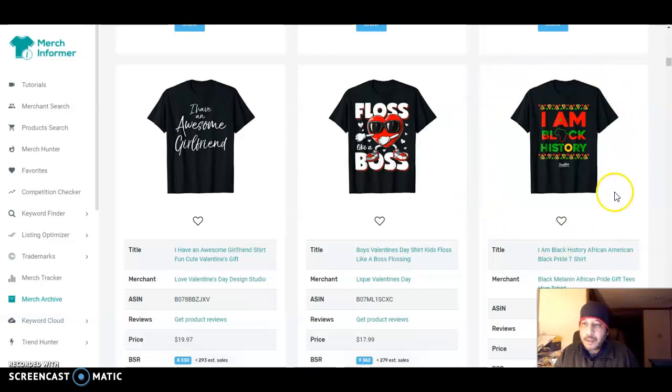So the other thing is Black History. This concept has been used a lot. This person made it a little different than the ones using the red, green, and yellow. He made it a little different with these little triangles and the dots inside, or whatever. But it's still the same concept, and it's selling. Black History Month. This is very important in Black History Month. It seems to sell a lot of things.